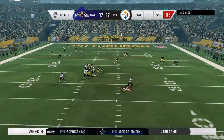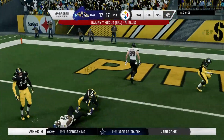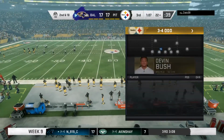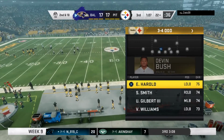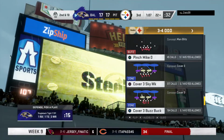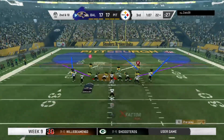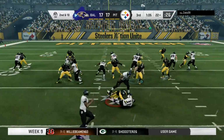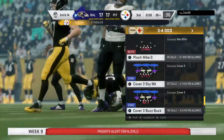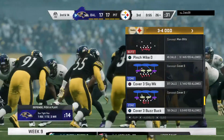From the gun, it's Jackson. Flushed out right. And that is incomplete. He couldn't hold on through the contact. Brings up 2nd down. So after the incompletion, 2nd and 10 from the 22. They go back to the ground now with Eckler. And maybe shades of the steel curtain here as the Steeler defense drops him behind the line again. That'll be a loss of 4 yards on the play. And that'll force upon him a 3rd and 14.